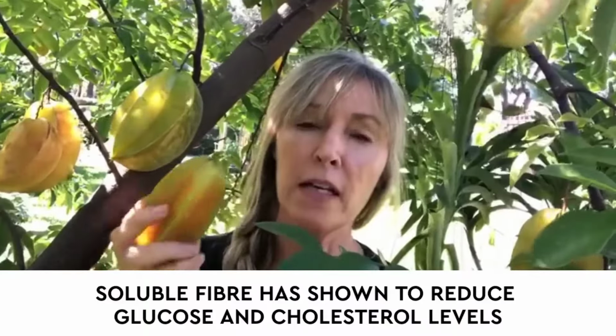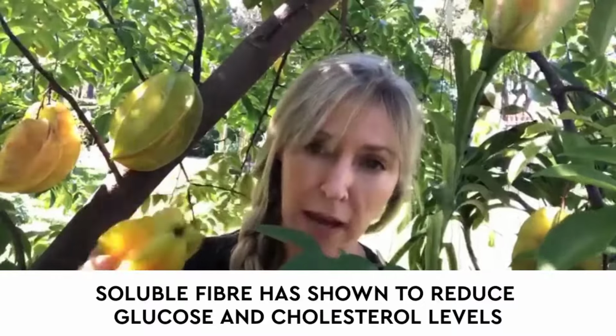Carambola, or starfruit, is a low-calorie fruit, very low sugar, with soluble dietary fiber, magnesium, B6, folate, iron, copper. It's a great go-to for low carb and low sugar.